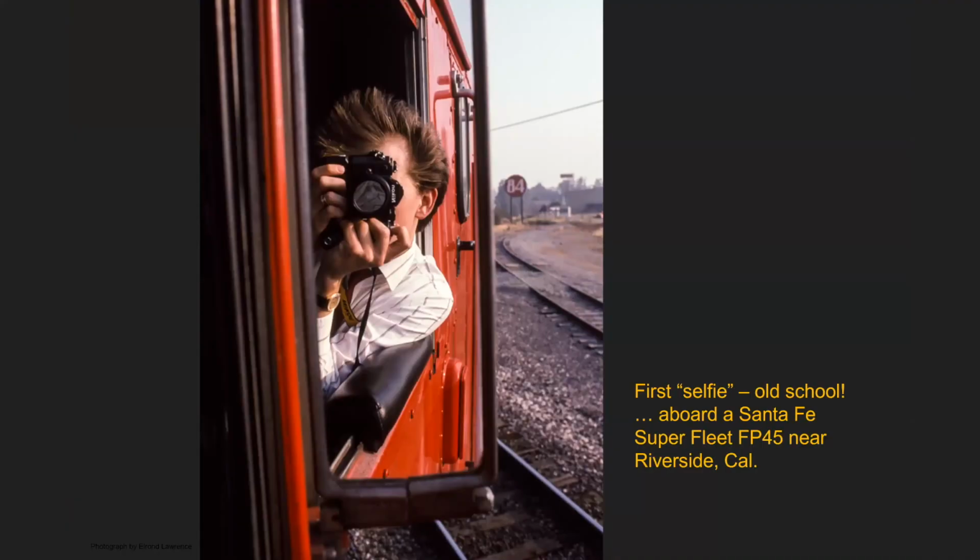So one more before I end the FP45 stories. This was my first selfie, an old school photo, when I found a Santa Fe freight sitting near Riverside, California. I'd just gotten a new job. I'd left Interurban Press and I was working for Kaiser Permanente, which is why I'm so dressed up. But I was driving back and forth from home to Riverside and back. As I'm coming back, there's the Santa Fe train sitting there by the freeway overpass.